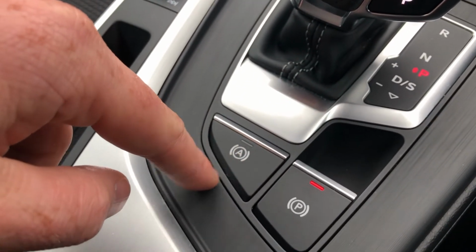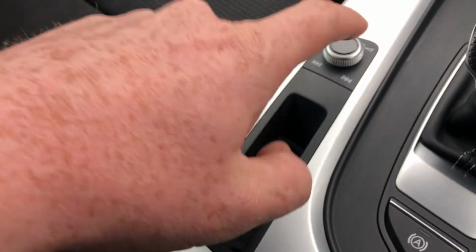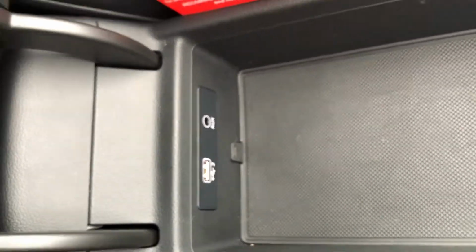You've got auto hold just here, and of course you have got your electronic parking brake, key holder, and volume control as well. Got the Napa leather armrest, which of course pushes forward, and in there you've got your Audi smart face, which is of course on there, the auxiliary and USB as well.